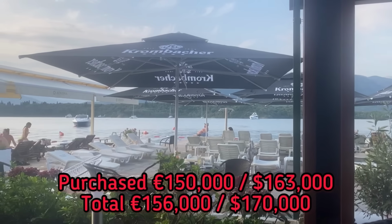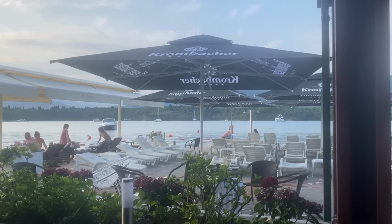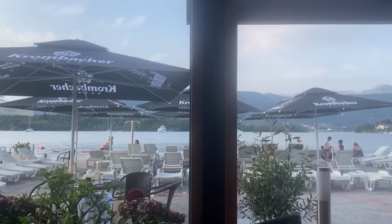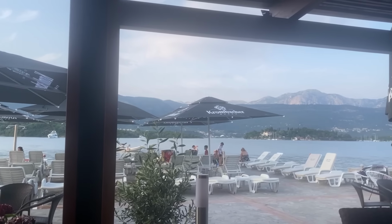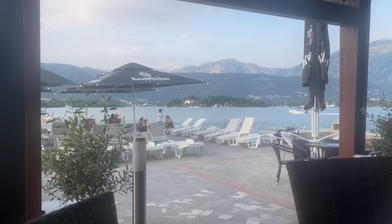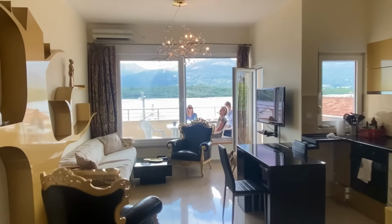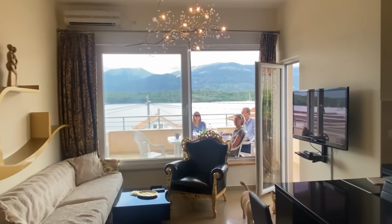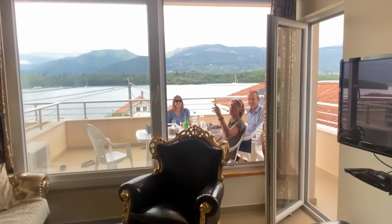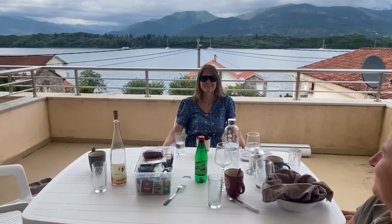We think we're going to love our new home here in Montenegro, and we're going to show you a lot of the homes that we looked at in future videos. So if you want to see what is out there on the market and what some of the prices are like, you'll be surprised. The market has really taken off here, and the price of a house is definitely typically higher than what we were able to get this home.